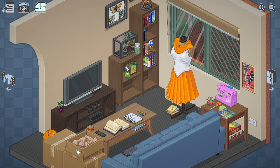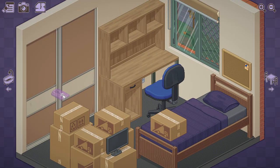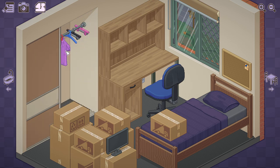So we kind of have to respect boundaries of a person. Like, we can't really just move their stuff. Okay, for now. This goes in... Oh, there's so many rooms now. Okay, so this is... What do we got? Okay. I'm not sure if this warrants hanging. For now, let's just hang. That's what it looks like. I don't know.